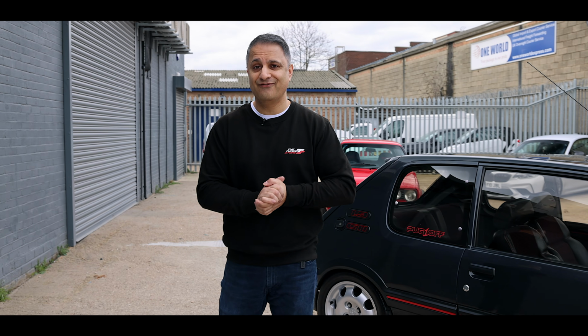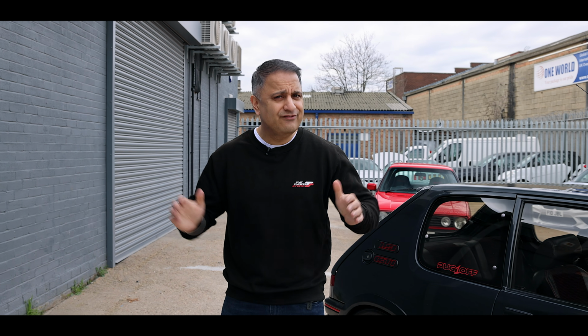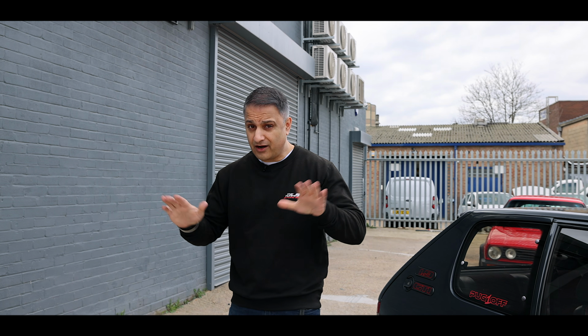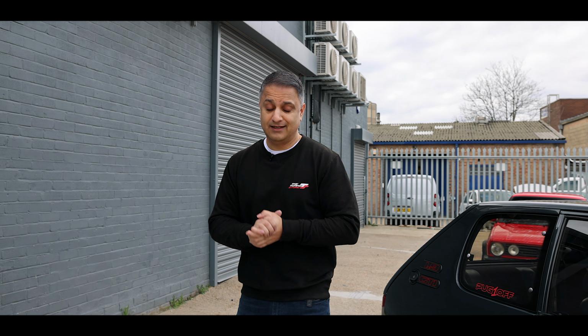Okay, so why a 205 GTI? Doesn't really fit with the rest of the cars in my collection. Well, I needed two classic, lightweight, hot hatches for the new showroom in Hayes. It's a sort of design feature in the showroom. If you come along to the shop, you'll see it.